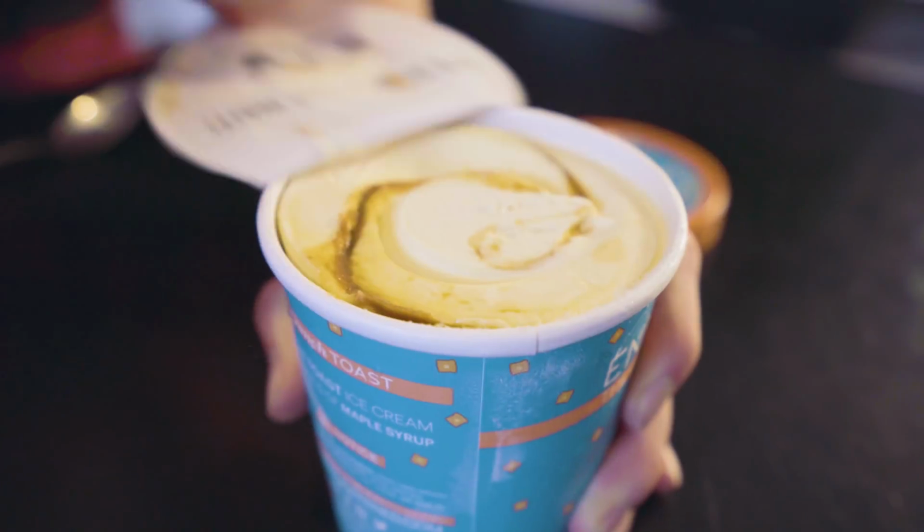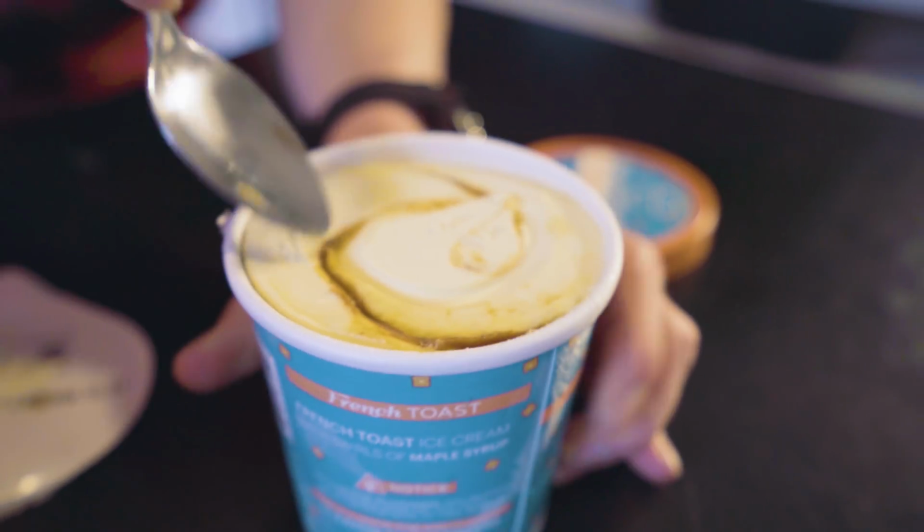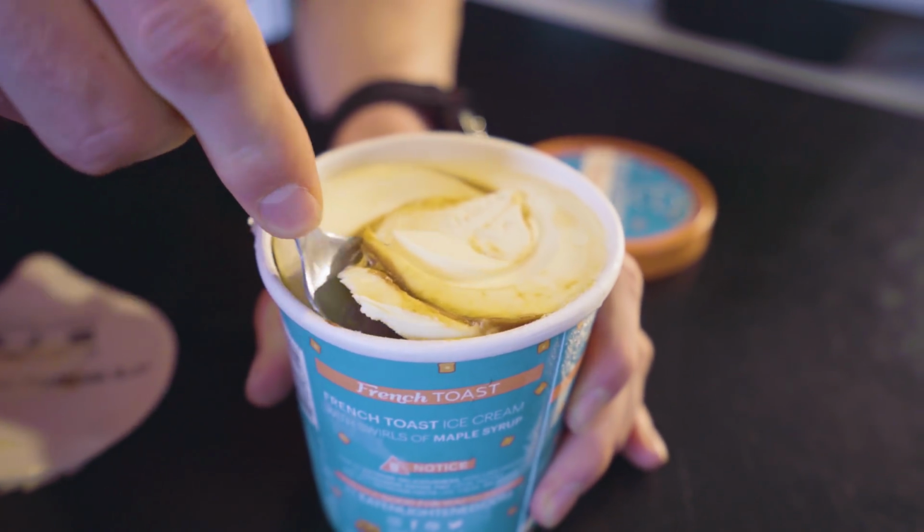Let's go ahead and open. Whoa, here we go. French toast swirl. Let's get in here. Let's take advantage of that swirl. Mom always said take advantage of those swirls. All right, it's French toast time.